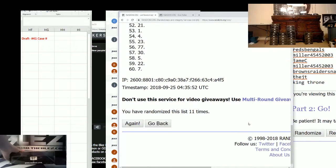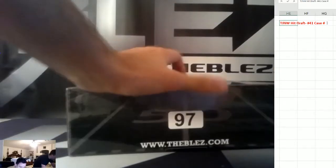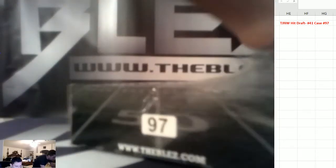All right, so we're gonna open up this case, and then draft your hits. We're gonna randomize the draft order after. And Brady is after everything. After we pick our hits, we do the Brady. You'll do the order and the Brady, and we'll just draft off of you. Everyone's here. Oh, fine.